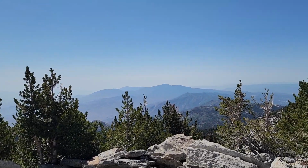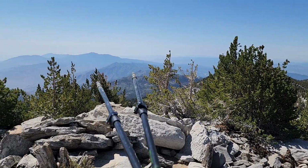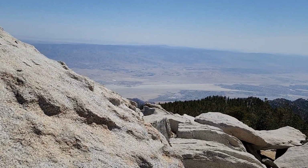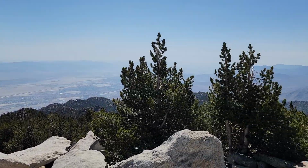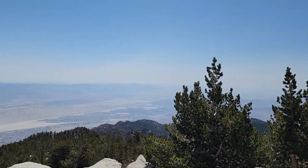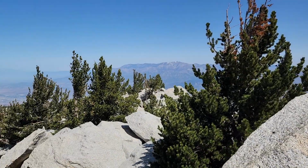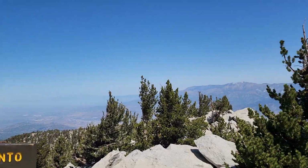And this is where I came from the mountain, like down there in those hills. And this is the desert. It's pretty stark contrast, actually. It's like trees, and sand. And there's the peak sign. Woohoo!